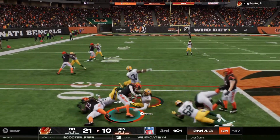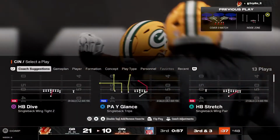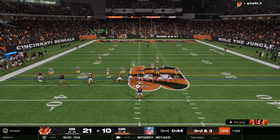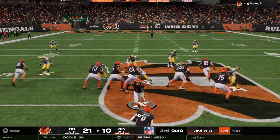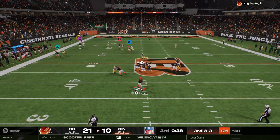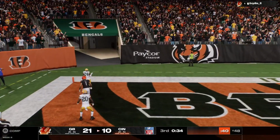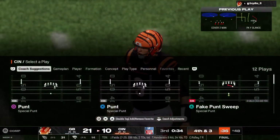Handoff here, up the middle. And that one shut down pretty quickly. He'll get back to the line of scrimmage. Nothing more. They'll come up to third and 3. Here we go. Off the play fake. Here's Burrow. He'll let this go deep for the end zone. And on third down, that ball incomplete.